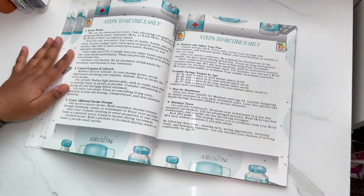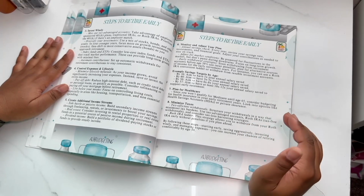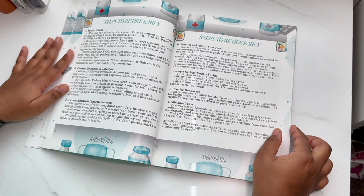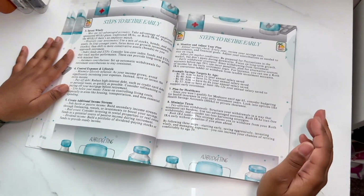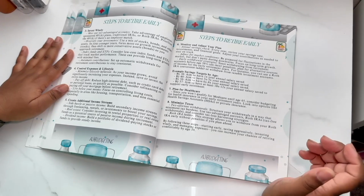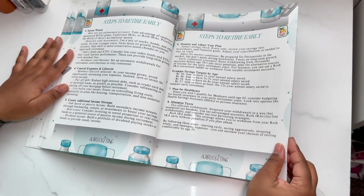And then number 7, plan for health care. Since you won't qualify for Medicare or Medicaid until age 65, consider budgeting for health insurance in your early retirement years. Look into options like a health savings account or private insurance. And then minimize taxes. So you want to minimize the withdrawals that you're going to have, and then also taxes on your properties and or cars.